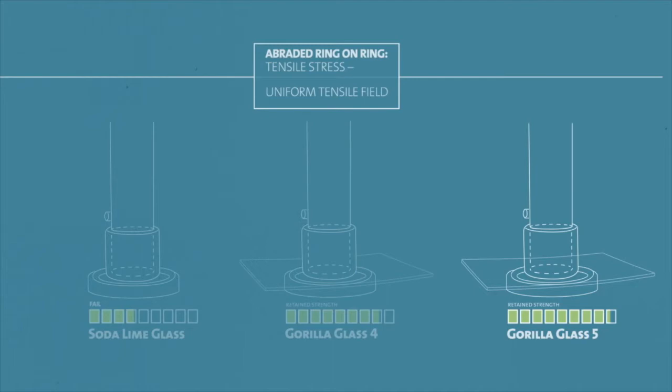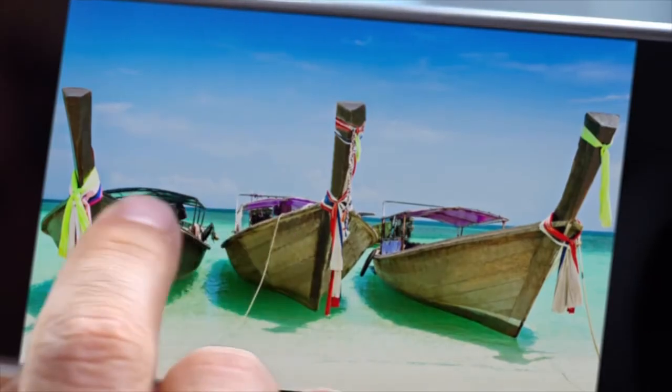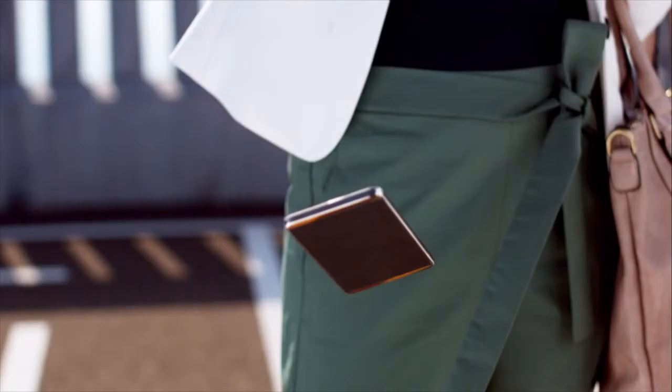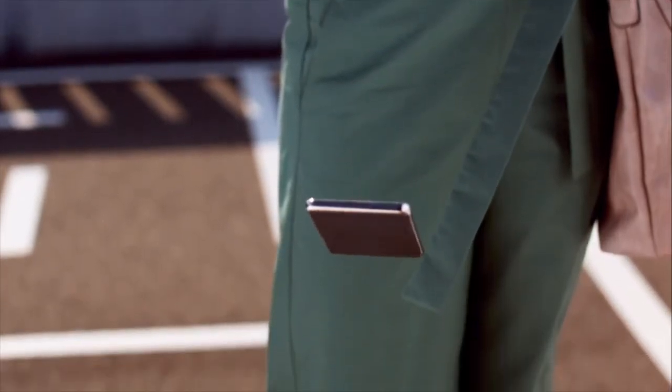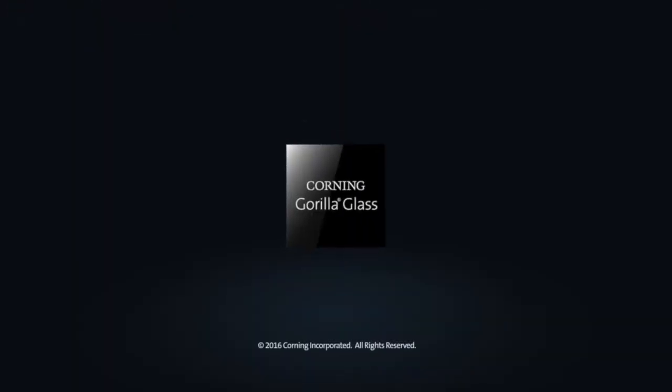The combination of scratch resistance and retained strength is unique to Gorilla Glass, enabling it to significantly outperform soda lime glass and plastic. Gorilla Glass 5 is designed with unique material properties that enable it to survive drops onto rough surfaces from 1.6 meters up to 80% of the time, making it the clear choice of cover material for today's mobile lifestyle.